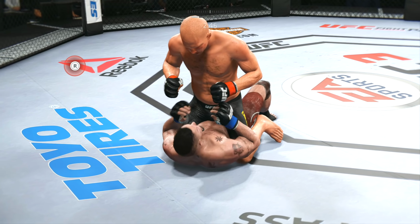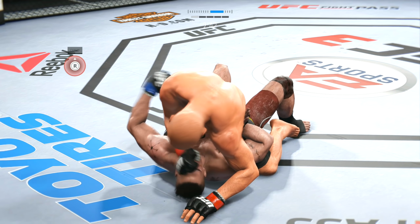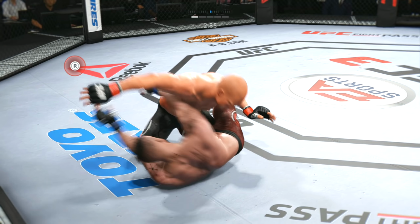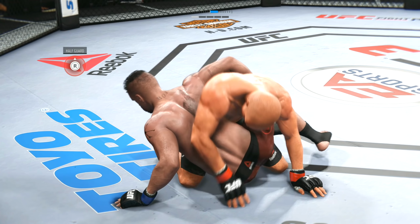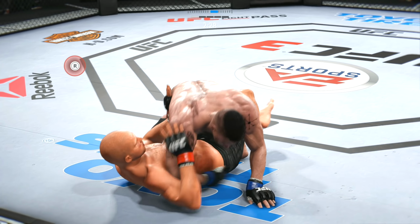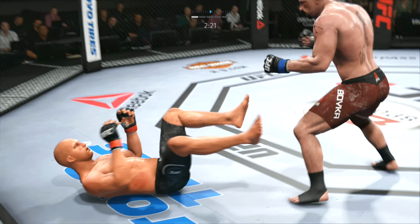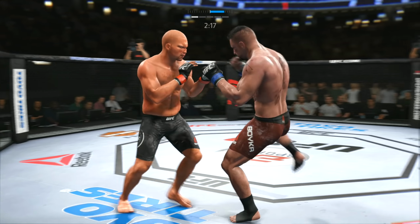Now he gets the full mount again. Joe doing a nice job here, staying busy from the bottom. In half guard. He's got the arm trapped of his opponent. Good defense. Oh, reversal. All right, so he just decides to get up here, Joe. Nice leg kick.